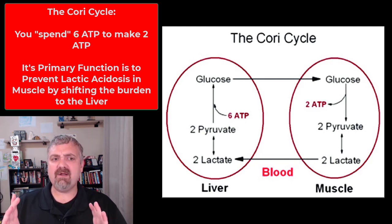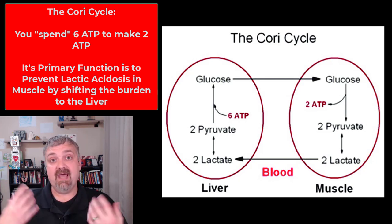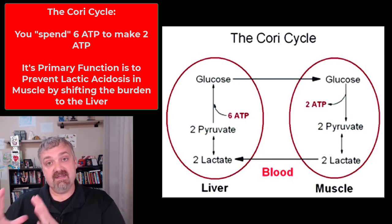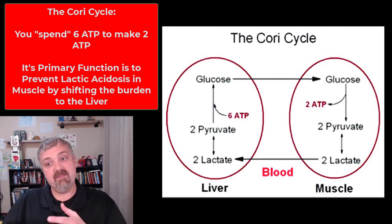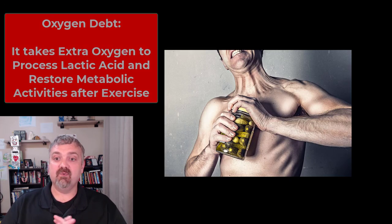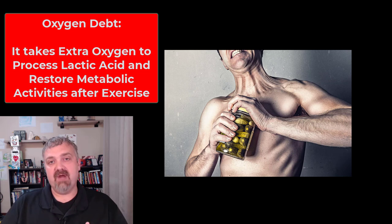This Cori cycle can be used to then replenish the glucose and glycogen reserves in your muscles. So while your muscles are recovering, now your mitochondria can take over the burden of making ATP. This lactic acid that was being produced has now been shuttled to the liver, turned back into glucose, and now it can come back and replenish your glucose and glycogen stores in your muscles. So that's a really, really important point of the metabolic repair process and the replenishment of muscle energy reserves.